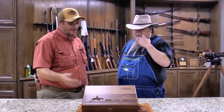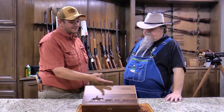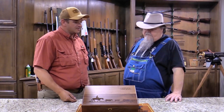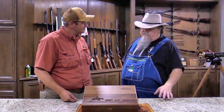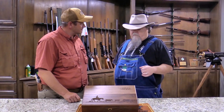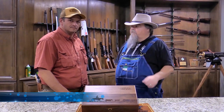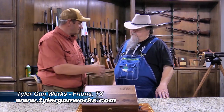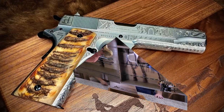Well, this is a Tyler Gun Works signature piece. Yep. It has our name on the box. And so we care enough about it, we're giving it all we've got. And if somebody has ranching in their family, or they're interested in the American West, or ranching in general, if they like 1911s, this is the pistol for them. Absolutely. Well, thank you for coming by. Glad I could share this project with you. Yeah, I am too. And we'll see what's next. Yes, sir. Thanks.